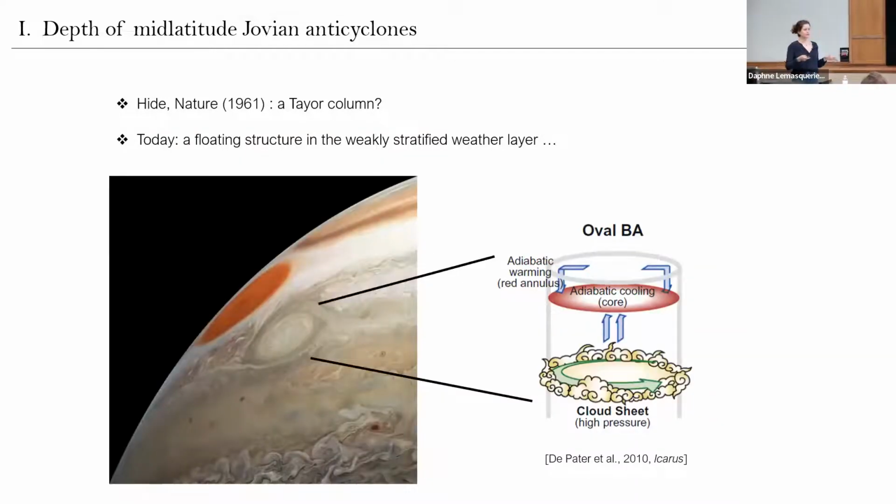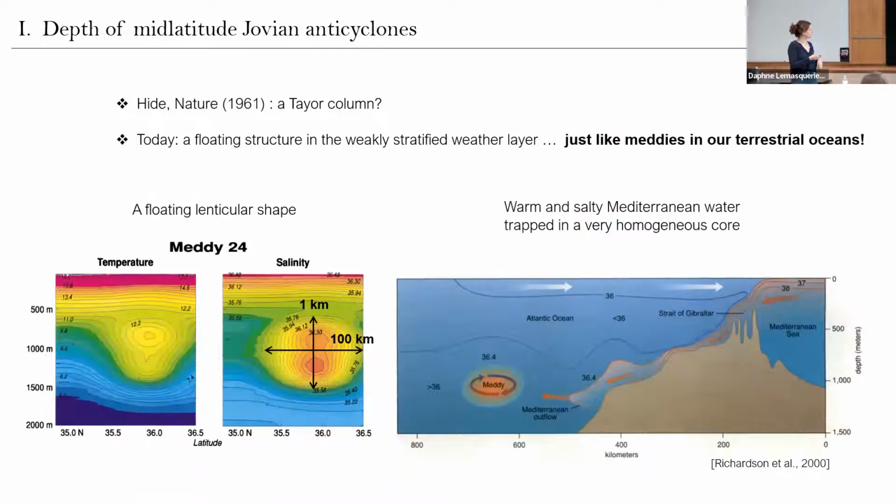We rather model the vortices that we see on Jupiter as floating structures, floating in the weakly stratified weather layer of Jupiter, really floating vortices. However, until recently, we could not directly verify this kind of hypothesis. So what we propose, and that's an idea from Michael Le Bars, my supervisor, is that you could make an analogy with similar structures that exist within our oceans, which are called Meddies.